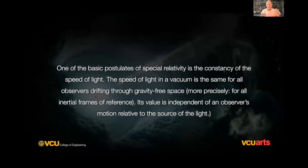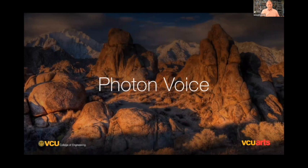So one of the basic postulates of special relativity is the speed of light. The speed of light in a vacuum is the same for all observers drifting through gravity-free space, and more precisely for all inertial frames of reference. So how do you make works of art for all inertial frames of reference? That's sort of where I come from. So I built a lot of projects.